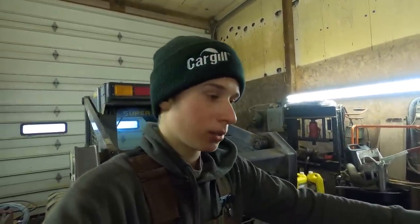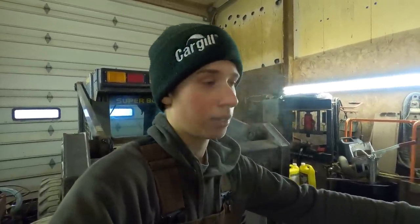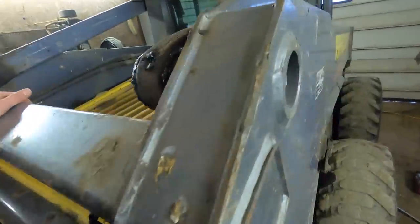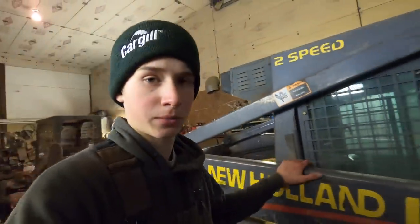I don't know if it's that feed mixer's hard on it, because we mix feed for the heifers and down here for the milking cows and stuff. It's just hard on a power takeoff. We also had fuel gel up on this New Holland skid loader. I got it going, and then today we had some trouble with it, but we have it down here. I assume we're gonna use it tomorrow to haul manure.